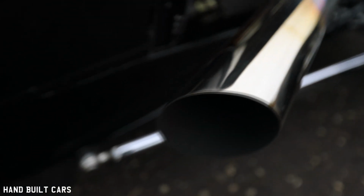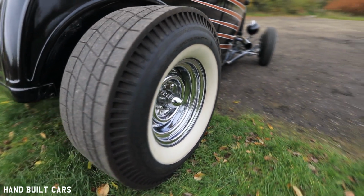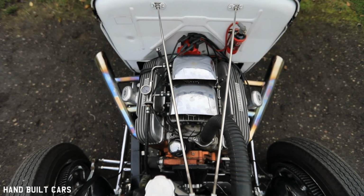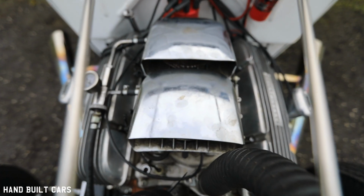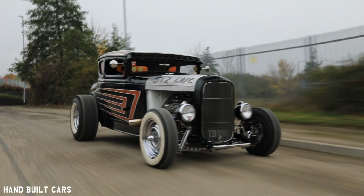Mark, who built the car, when he was a young boy, he actually drew a hot rod. Later on in life, obviously when he got more money and more experience, he built the car that he drew when he was a boy, and here she is.